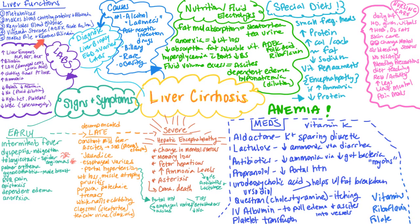So here we have the bile is what turns our stool brown. So we're going to have clay color stools because we're not getting this in our stool. We're not breaking down fat, so they have very fatty stools. Sometimes it's called white stool, clay stool, but the correct term is steatorrhea. You may see it listed either way. Tea-colored urine for the same reason. It may also be labeled as dark urine.